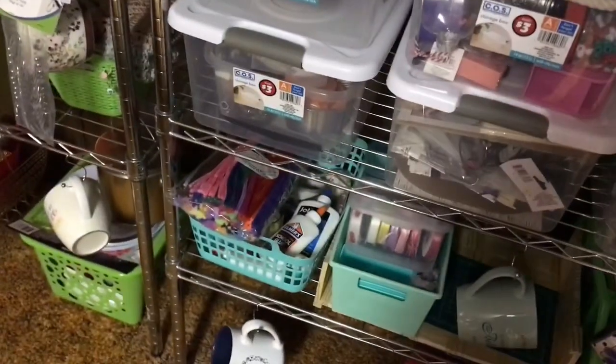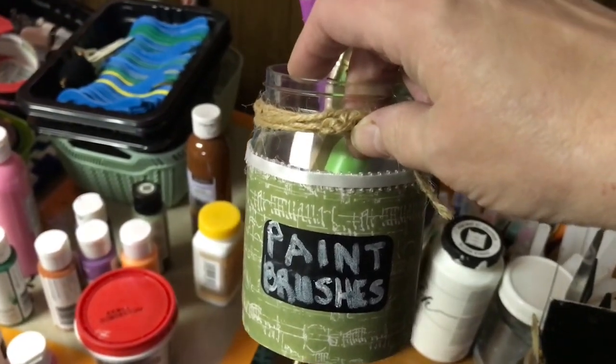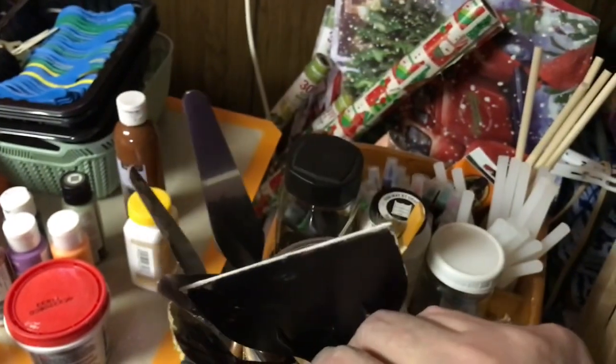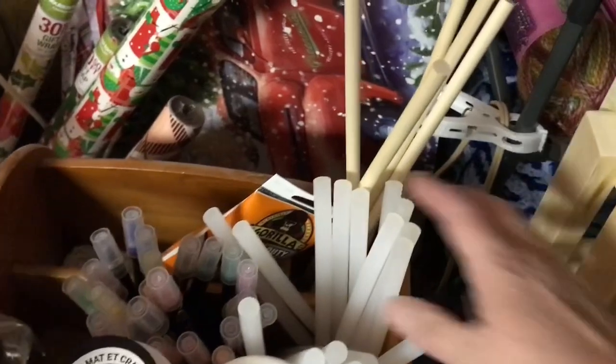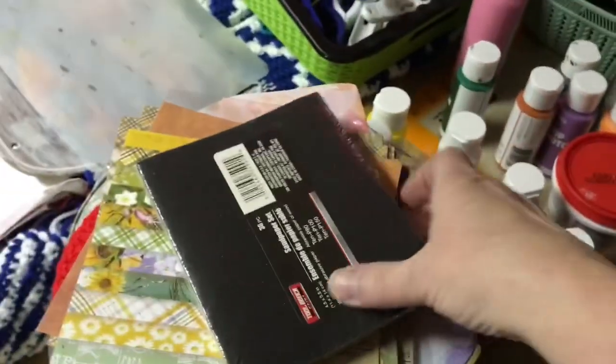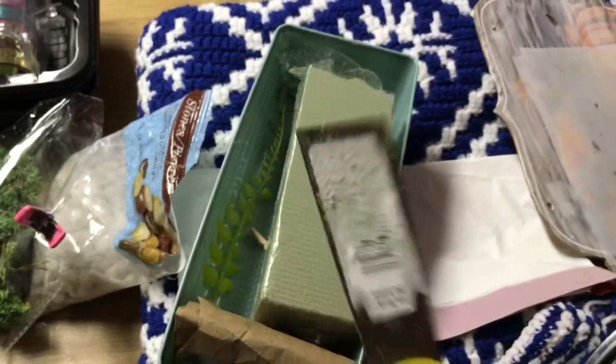Here's my messy craft area. This one is empty because that's where I was keeping the blocks. And then I took one of my mayonnaise jars and just put some Dollar Tree paper around it and a little sticker chalkboard. And then just scraper tools. I got some more glue sticks, some Gorilla Glue. This is a bunch of markers, they're acrylic paint markers. So this is the Dollar Tree paper that I used on these jars right here, just plastic jars. Oh yeah, I wanted to put this here. I used this to cut my foam.